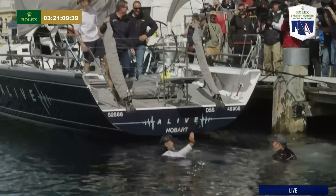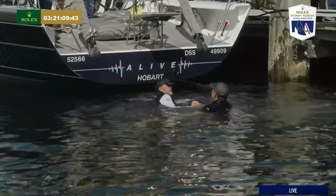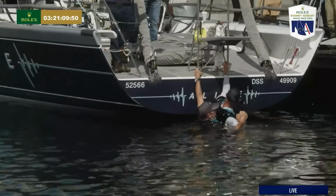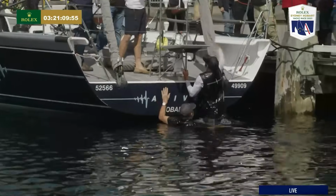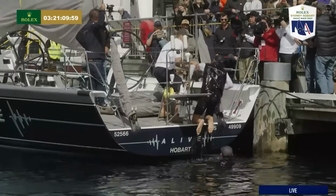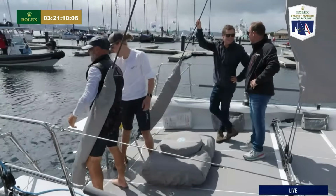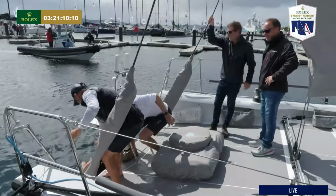It is a brisk 14 degrees at the moment down on the docks. The water temperature will probably be a little bit warmer than that right now. He has got a continual smile on his face. The skipper has done such a great job, Duncan Hine, and no one is more delighted right now than he is with the performance of his yacht and crew.